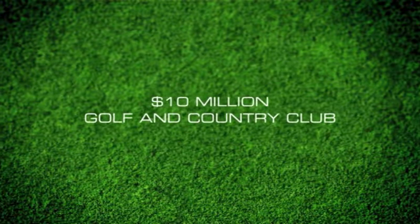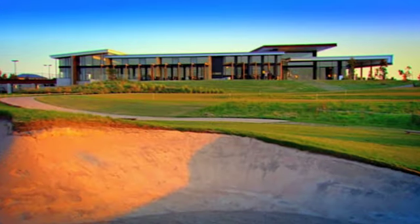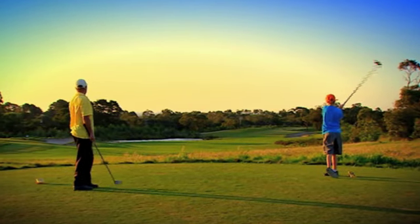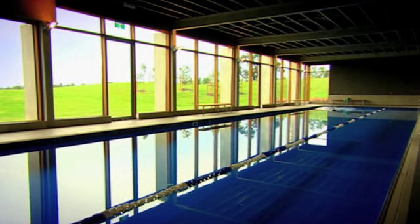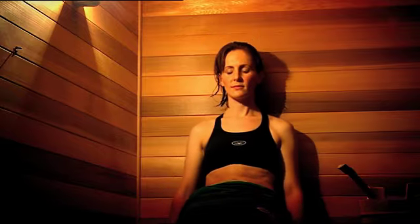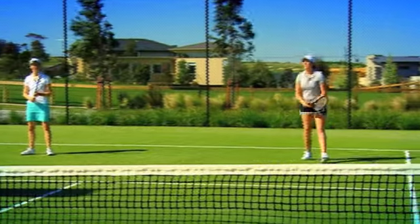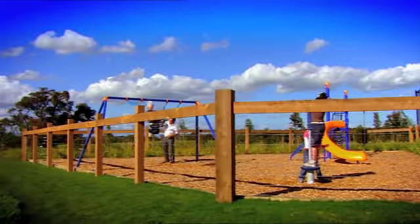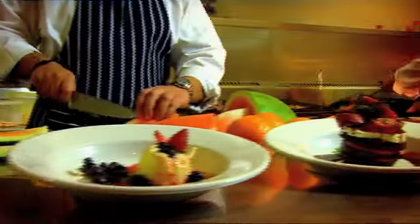Every home site comes with access to the $10 million Golf and Country Club, which offers first-class facilities for residents. You don't have to play golf to love Settlers Run. Most people buy here for the amazing lifestyle. The Golf and Country Club gives residents access to a 25-metre indoor swimming pool, spa, sauna, gymnasium and 2 tennis courts. Our residents love coming to the Golf and Country Club because of the great community atmosphere that we have, and also the golf and social events that we have on our calendar.